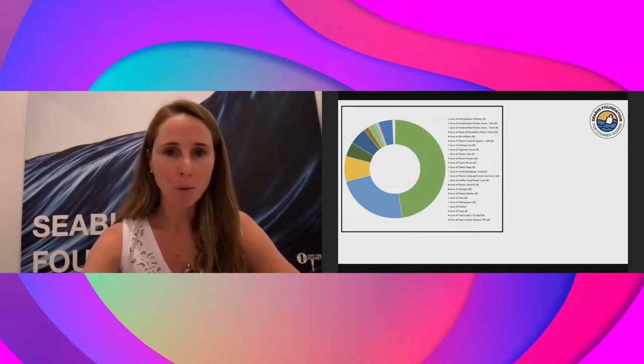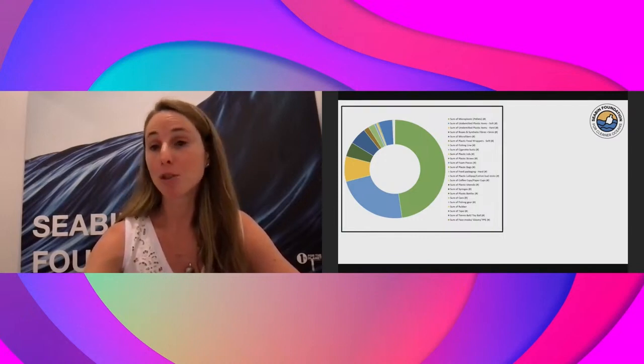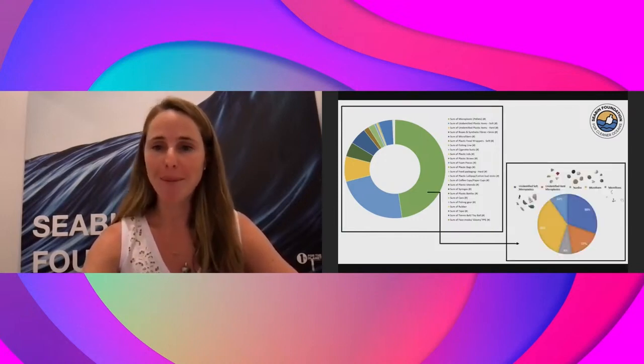And then when we look at the fourth category, we start being able to identify problematic, recognizable items like ropes and plastic food wrappers, fishing lines, cigarette butts, lids, and straws. And we can address these one by one in a strategic way.